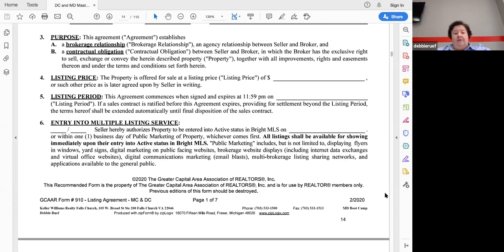All right, so if a sales contract is ratified before this agreement expires, providing for the settlement date beyond the listing period, the terms hereof shall be extended automatically until the final disposition of the sales contract. Again, like I said earlier, if your agreement is expiring during the period before it goes to settlement, get it extended. What better time to extend your agreement with your seller when you're in a contractual situation?